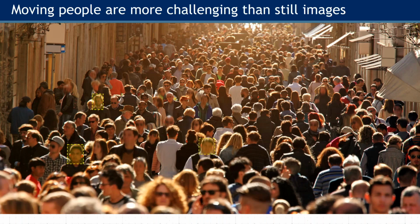So what you're looking at now is an image of thousands of people walking down a street. And this is actually a challenging image, because if you look, you're going to start to see the little yellow squares pop up around people's faces. And what that's identifying is, out of all of those people, those are the ones that can be identified with facial recognition. It's a good frontal shot, you can see their face, but hundreds of other people are either turned away or turned sideways.